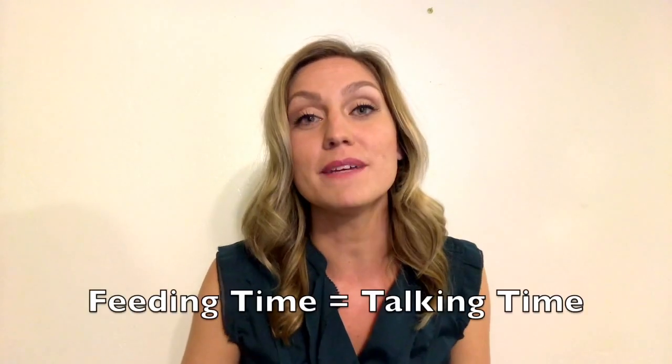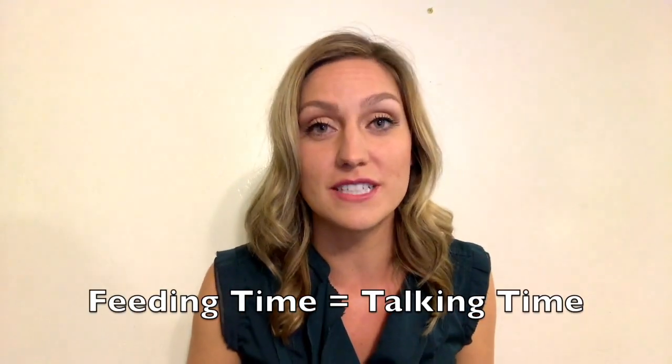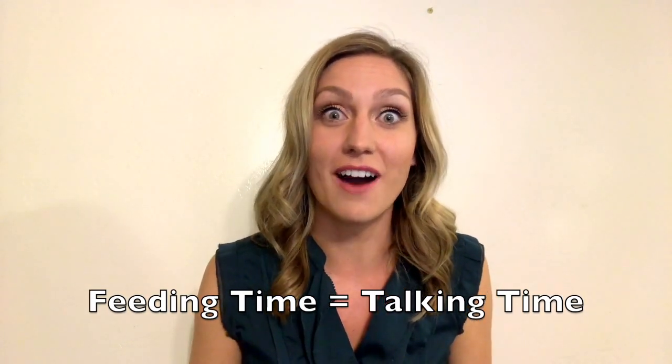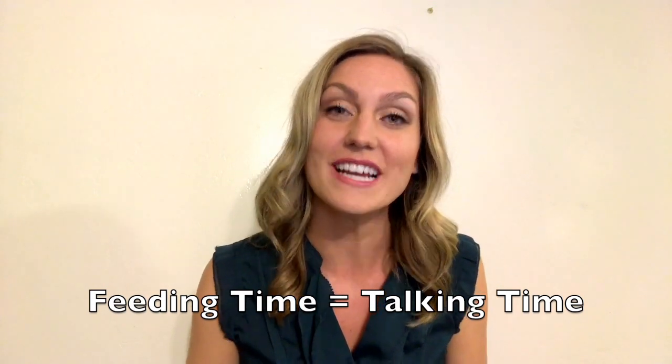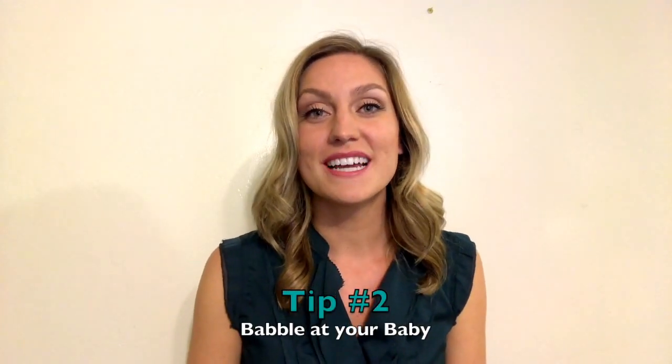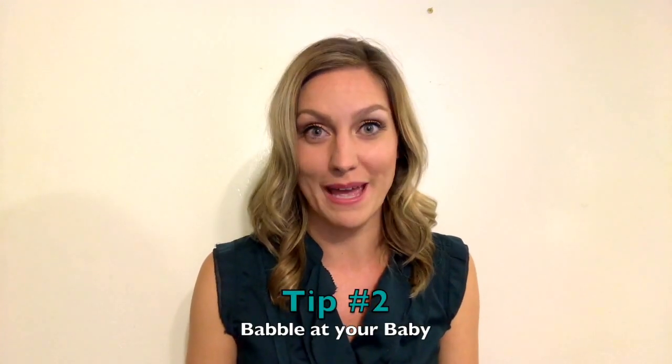And feeding time, let's say that they're on solid foods now. That's a perfect time to engage with your baby. They're hungry and they're interested in that food, and you can get close to their face, and you can engage with them that way. Tip number 2 is to babble at your baby.